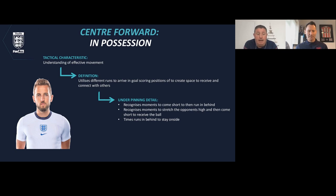Yeah, again, the understanding of the effective movement. So the definition in our point of view is to utilise different runs to arrive in goal scoring positions. And again, you'll see different goals scored in the videos that are coming up a little bit later. But it's when to make those runs, how to make those runs, the timing of those runs. They don't just happen overnight.